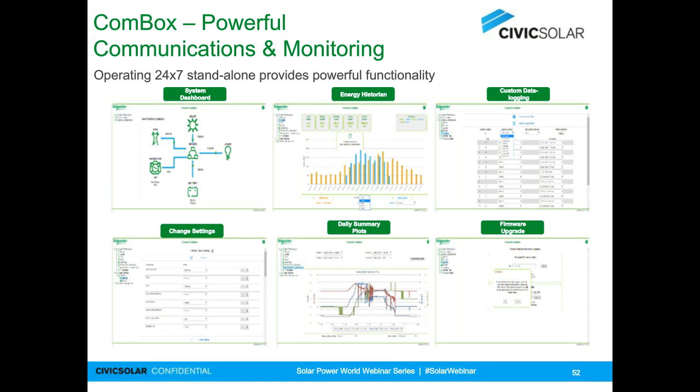This system is extremely unique out there in the market today. It is extraordinarily powerful. It really ties the whole system together and gives you the control that you need to operate your renewable energy system from anywhere in the world.